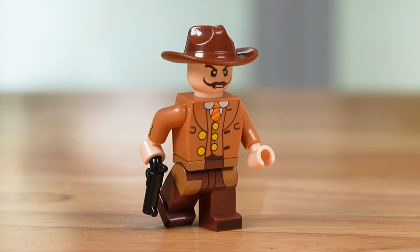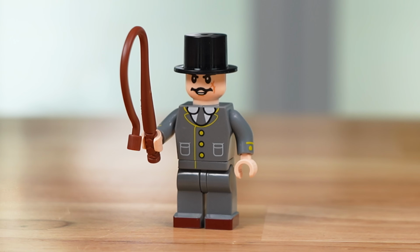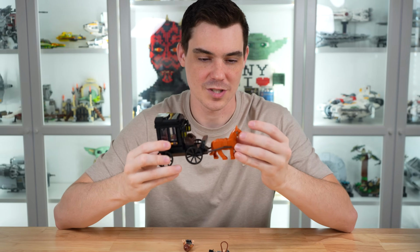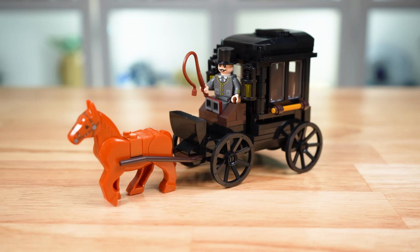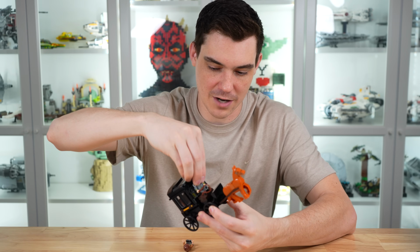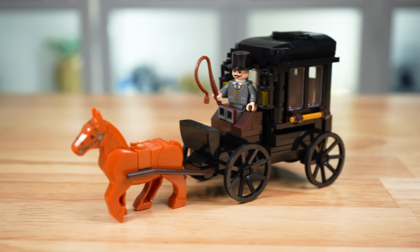Next up, I think we have Mycroft. He looks like he's straight out of a Western with his awesome cowboy hat and revolver, and we've also got a carriage driver, and he's got his little whip to make the horses go. Here we've got a nicely sized horse and carriage. The horse on the front has some printing detail for the face. There's a seat for your carriage driver. You can sit him down or you can have him stand up at the front, but we'll just sit him down for now. So yeah, he looks pretty cool up there.